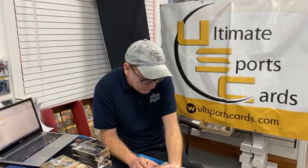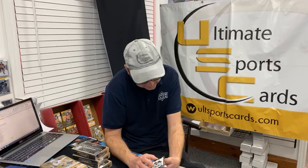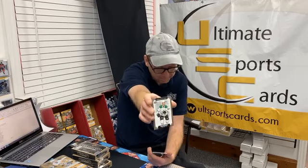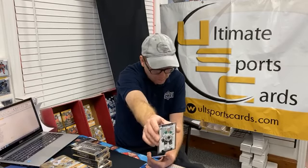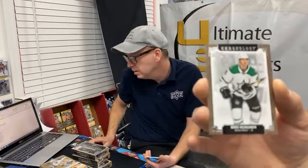Base card 194 out of 222. Dallas Star Miro Heskinen. Oh, and one's a redemption. Holy jumping. Really? The autos, the redemptions won the break. Trevor Thomas. Mr. Trevor Thomas goes to you.